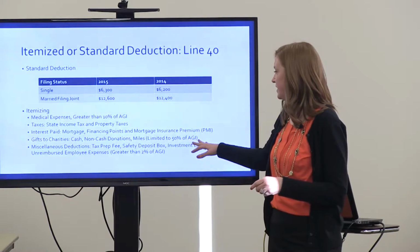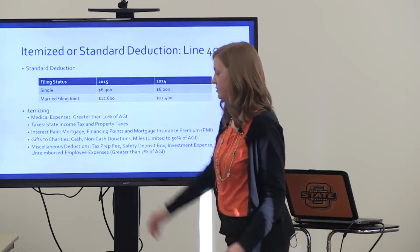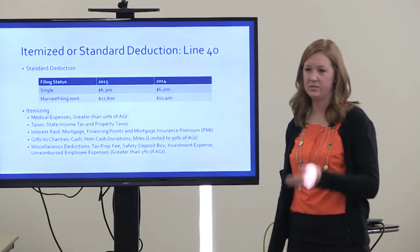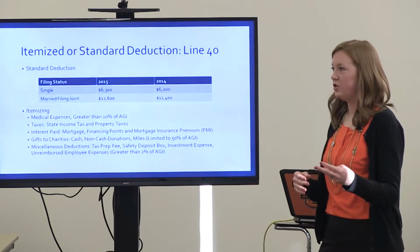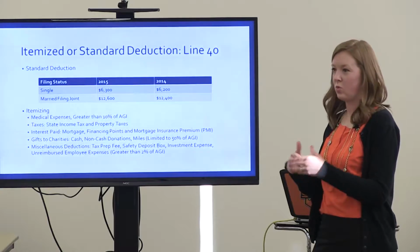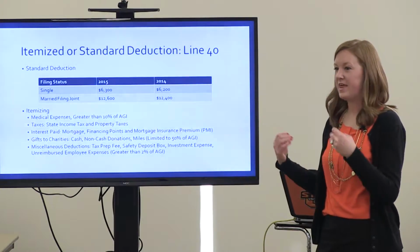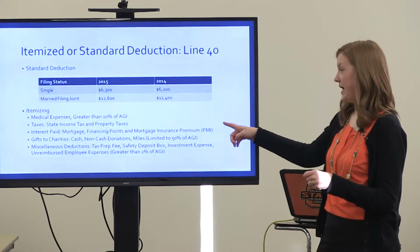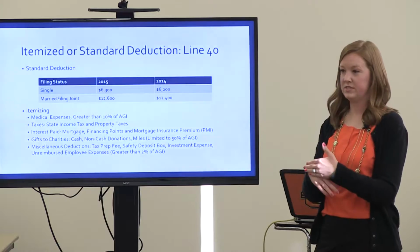Our gifts to charities. If the gift is more than $250 in cash, they're supposed to send you a contribution statement at the end of the year. If it's something you went to, like the Kiwanis pancake supper or something like that, where you received a benefit, that is not considered a cash deduction to a charity. It has to be a gift that's given where you don't receive anything.